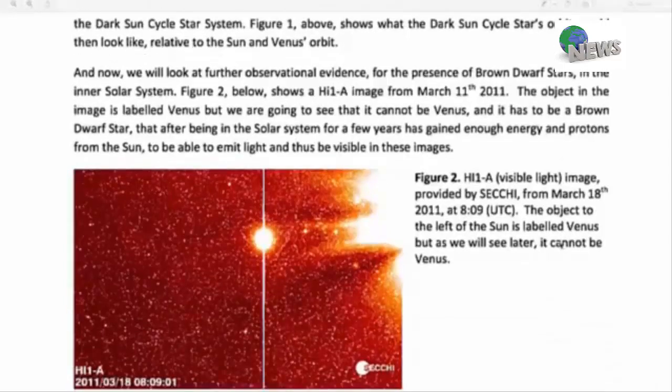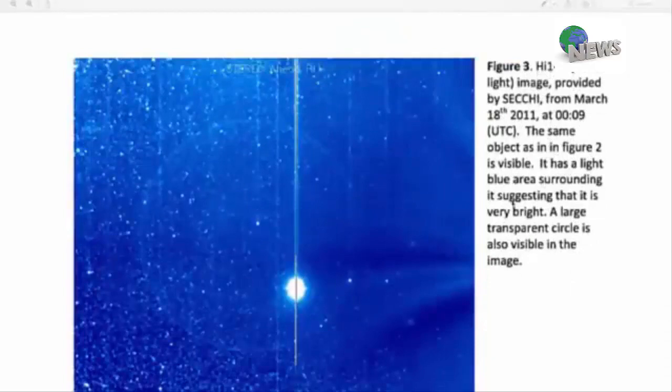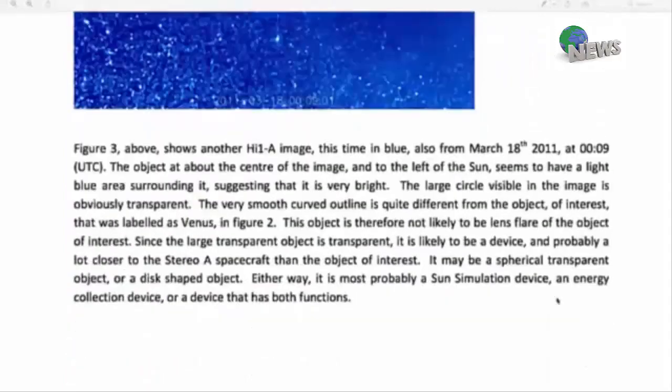This HI1A image, the object to the left of the sun is labeled Venus, but as we will see later, it cannot be Venus. And we've seen this many times, okay? 2011, okay? Visible, it has a light blue area surrounding it, suggesting that it's very bright. A large transparent circle is also visible in the image.